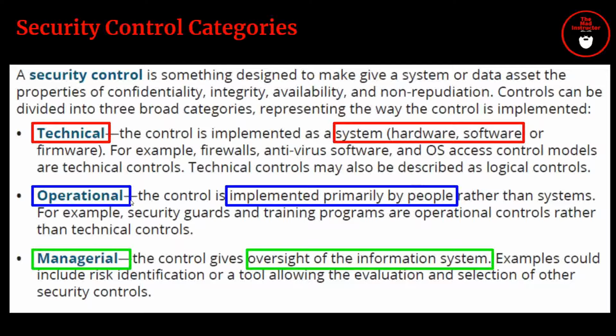Which would be like a badge scanner? I could see that being technical or operational, like if you have to scan to get into a building.